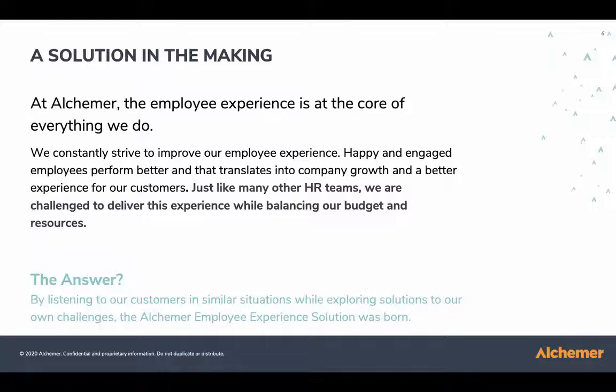I'd be happy to. As an HR leader, creating a great place to work by improving the employee experience is at the heart of everything we do. It keeps employees engaged, productive, and loyal. It boosts productivity and enhances customer relationships.